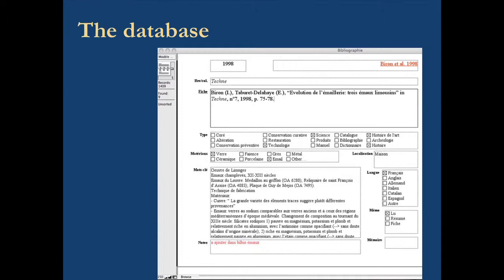And it's interesting because you can combine searches with different fields. So for example, if you select this one here, technology, all the papers related to technology and enamels will show up.